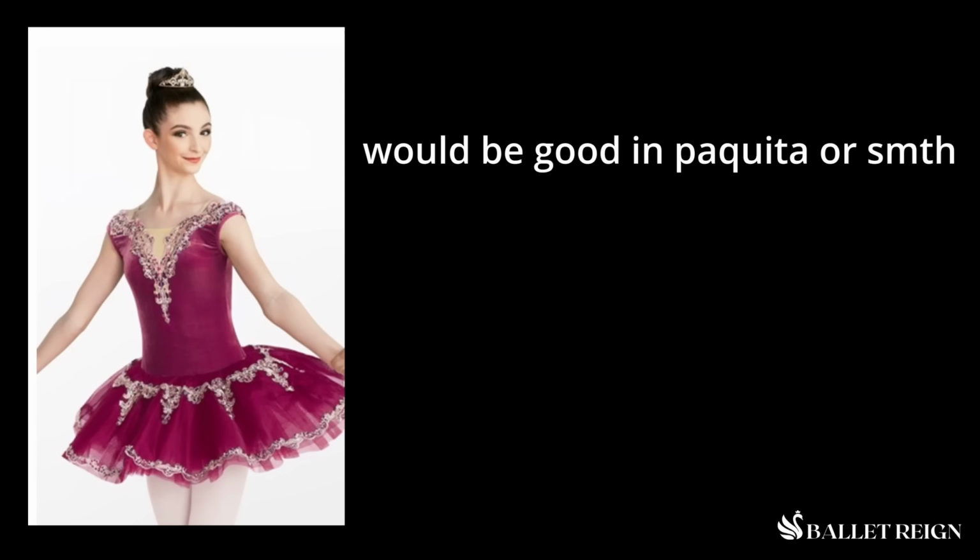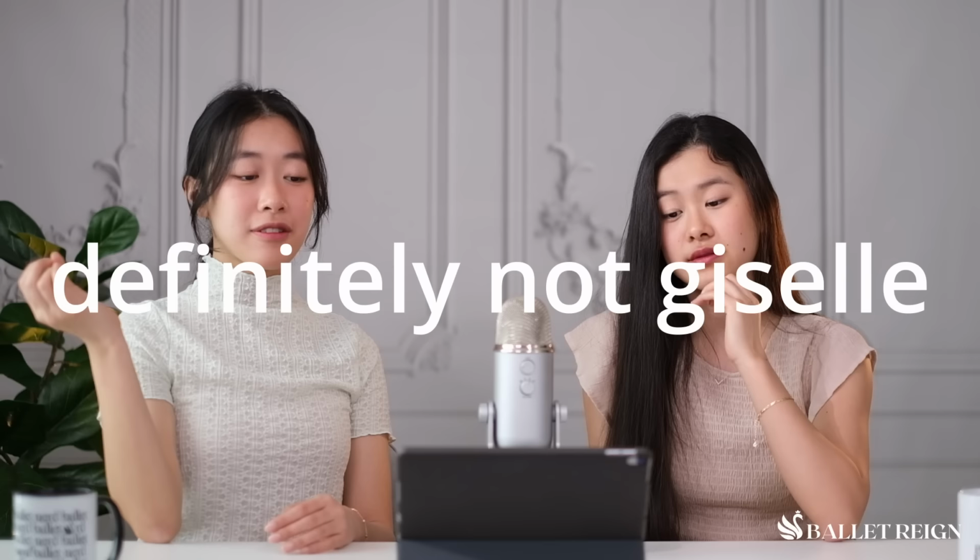Yeah. If this were in Paquita, the costume is quite nice. Yeah, I like the crystals going from the shoulder and all the way down the neckline. Again, it kind of expands the shoulder line, which is very, very nice. Definitely not Giselle, but it is a good costume nonetheless. The pieces are there. Yeah. The pieces are all there. It's almost there out of 10. We are motoring. We are.